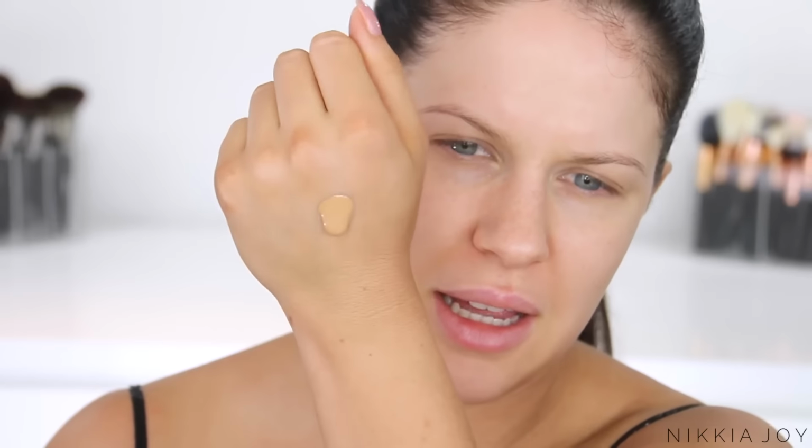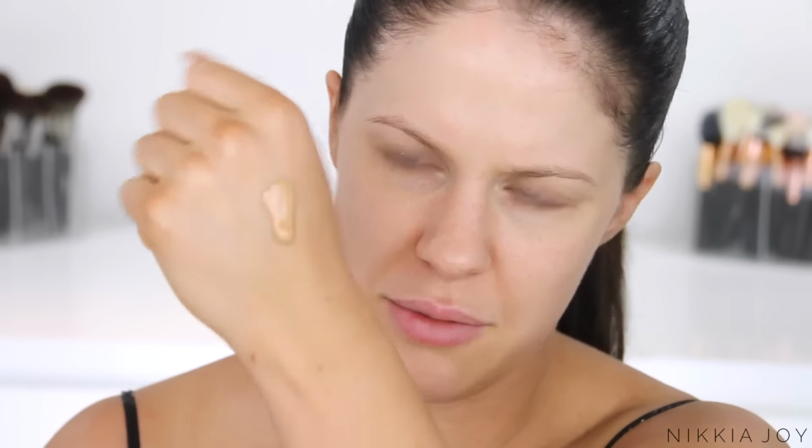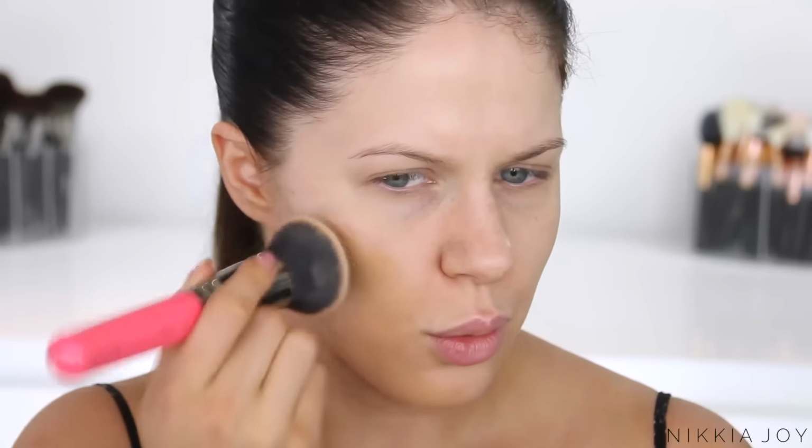So that's the product there. That's 2 pumps and it is kind of runny-ish. Not as runny as some of the other formulas that we've tested recently. Going to use a flat top kabuki. Pick up some of that product and start by stippling. Ooh. This may be a little bit too dark for me at the minute.